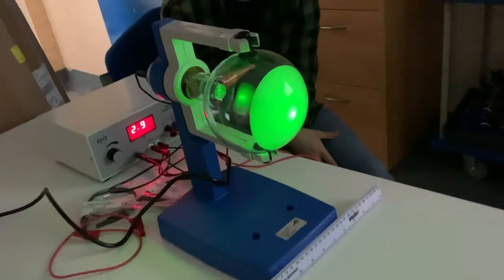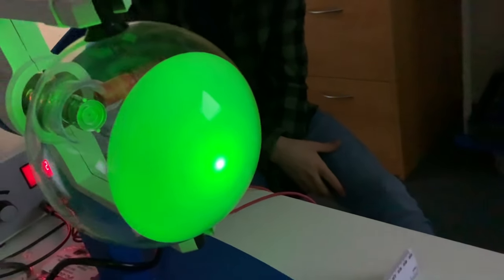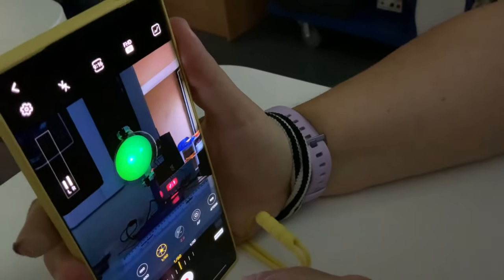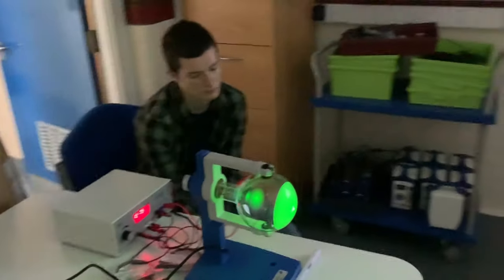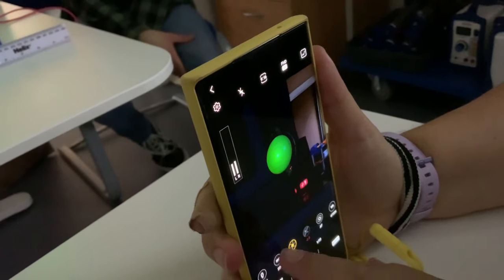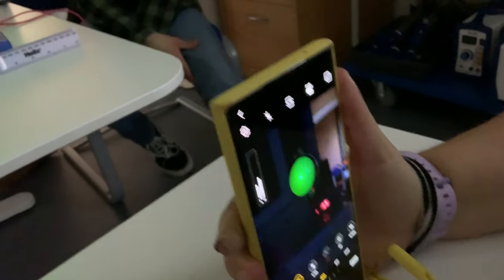Oh, that's a way forward. So you go to the professional one and then you change. Look at that. Now I can see the rings. I can change the ISO. So if I change the ISO, I can go like that.